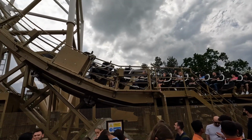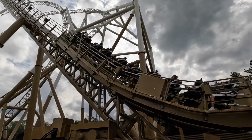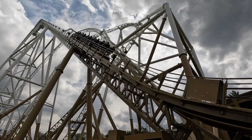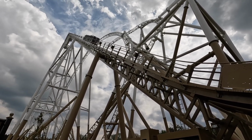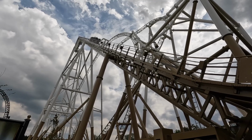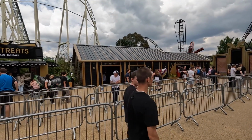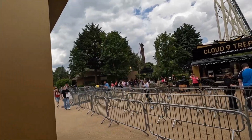You get a lot closer to the lift hill here. It is quite a noisy one. Oh, what a sight. Incredible. And we've been queuing for about 20 minutes so far. Good to see all the street theatre out here in Fearless Valley.